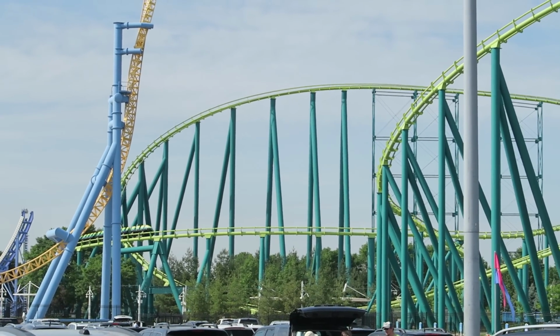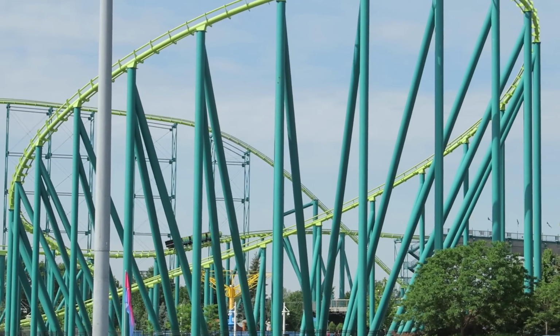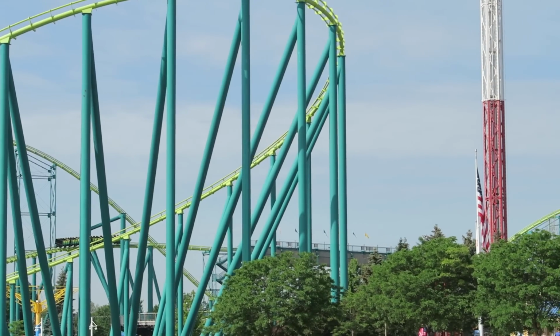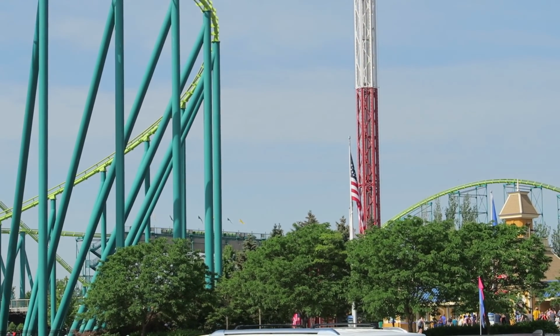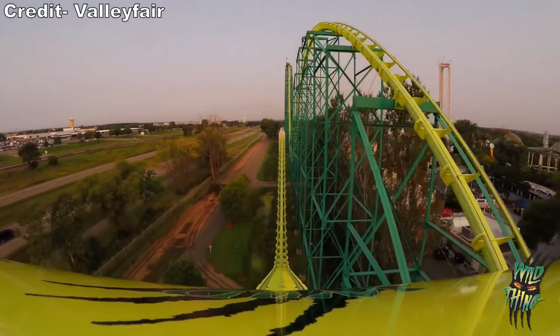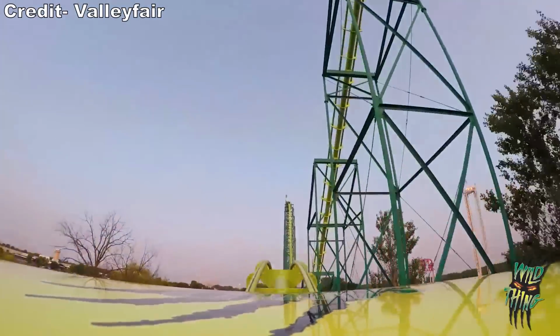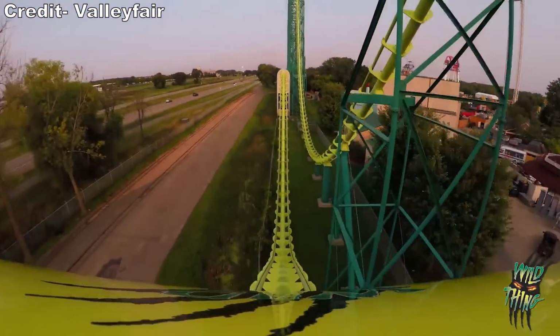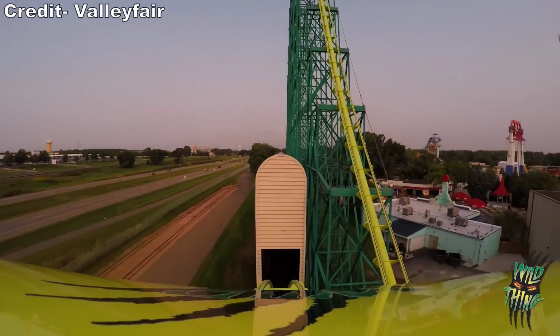You then wind upwards into the brake run, and without fail, you will slow way down. You can hear Wild Thing grinding to a near halt from anywhere within the park. You then drop off the mid-course, but unfortunately you have too little speed to get any airtime here. You then navigate 4 consecutive bunny hills. When the trim hits as hard as it usually does, you get weak floater airtime if you're in the front or back cars.